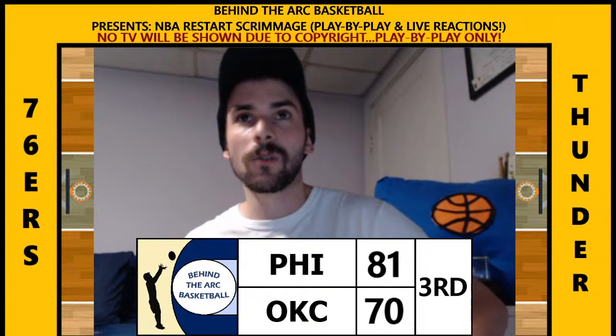2 seconds. Gets stolen from behind by the Thunder. The key, and they're going to float it up, and it's up and good by Diallo for 2. It was a 21-point game, and now they put it down to 11 as that was the last shot there before the horn. And it's 81-70 right now, the score.